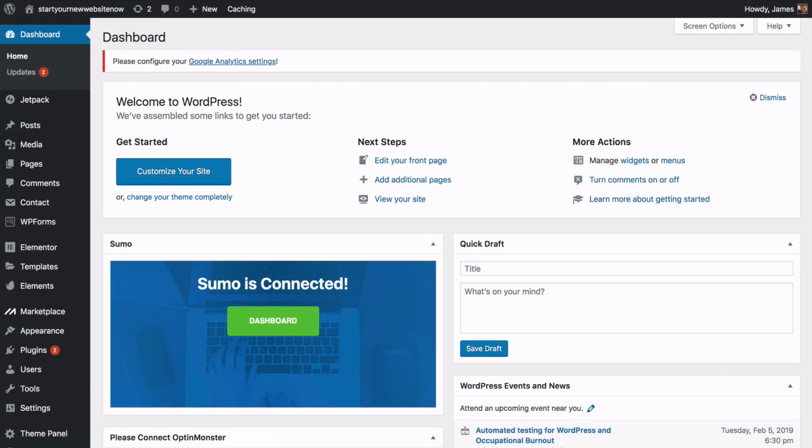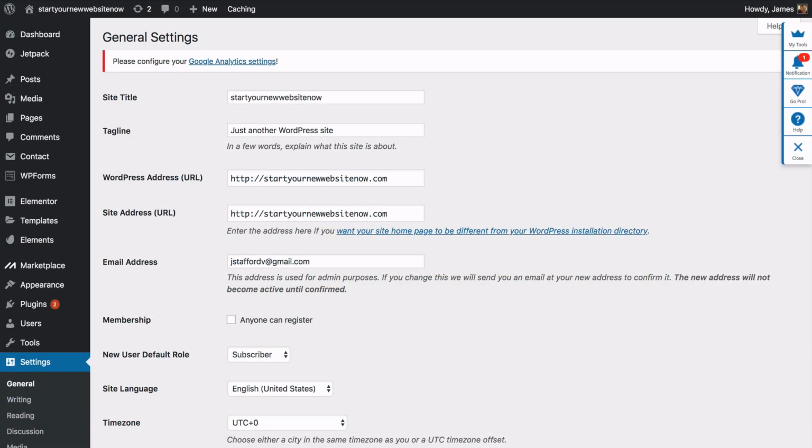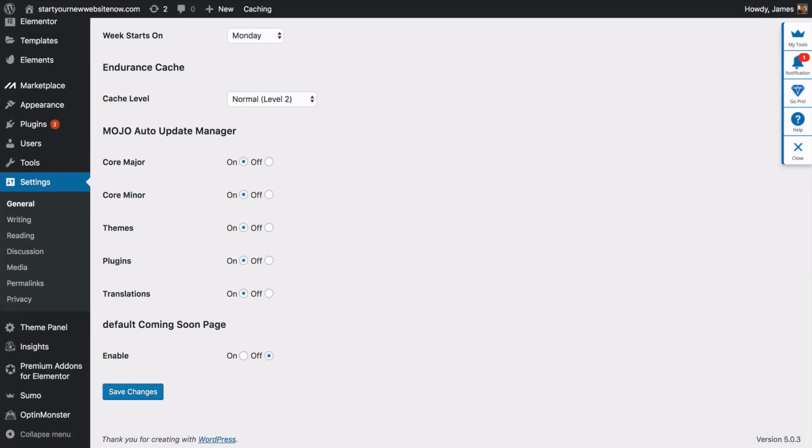Alright, fantastic. Now let's quickly go to settings and we'll do one or two of these. First, let's go to general. And here you want to remove your site title and tagline so they don't show up on the website. Then save at the bottom.